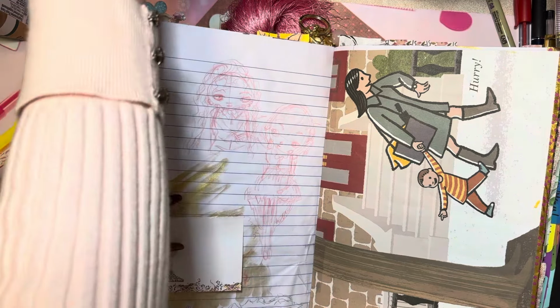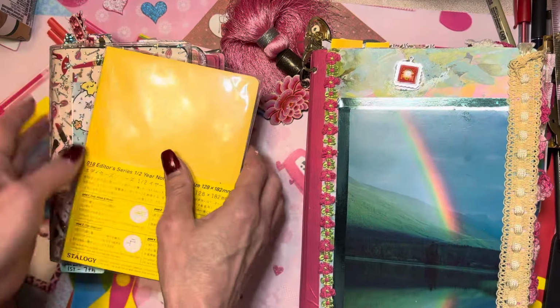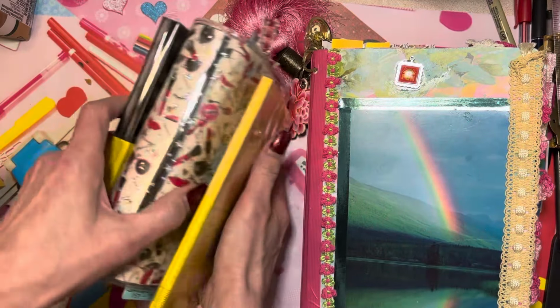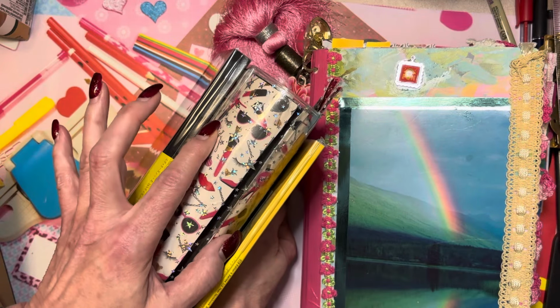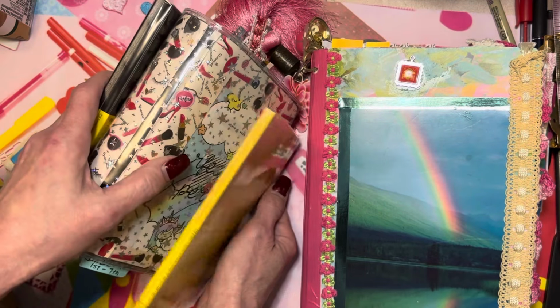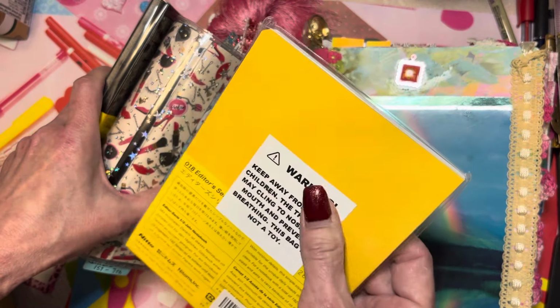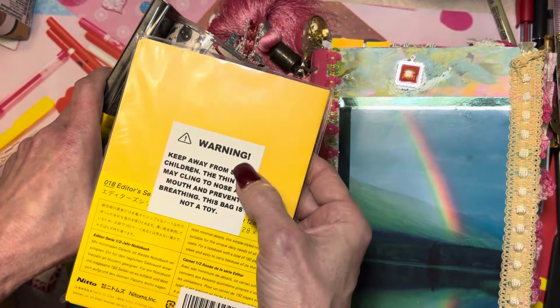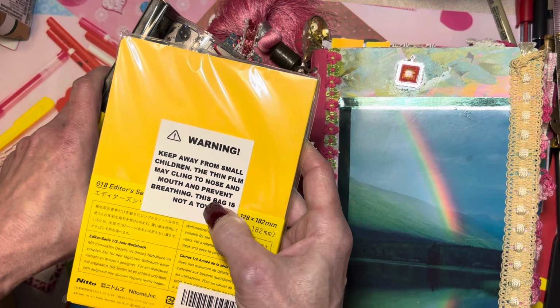So, yeah, that was March, and now I'm going to go to April, and I feel very strongly that I'm going to stay for the rest of the year in the B6 Stylogy. And then I'm going to do a special book, and I'm not sure. Oh, I just noticed this warning. Keep away from small children. The thin film may cling to the nose and mouth.